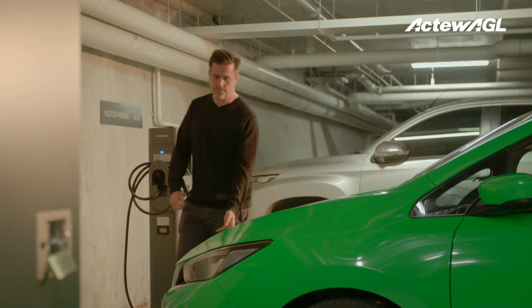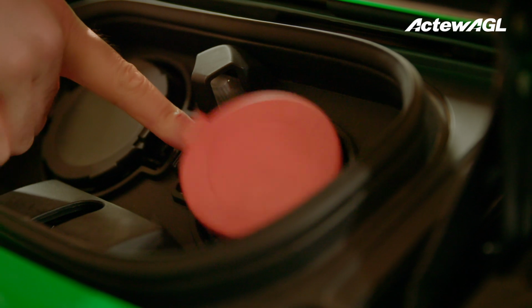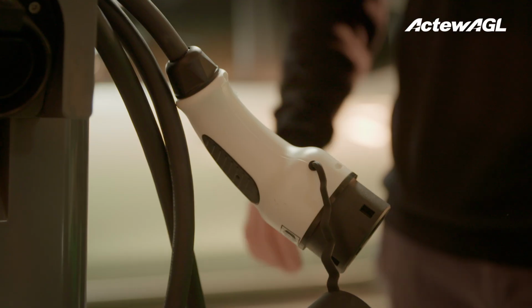We ticked all the boxes, the safety issues were covered off, the costs were covered off. From there, it was just easy to install and get it moving.